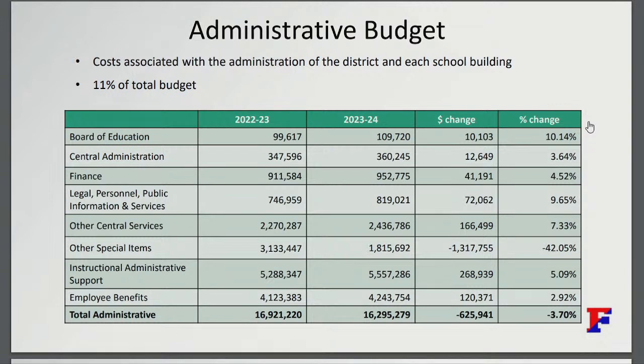And that's why overall, you'll see, again, minus 3.7% in this line item, the instructional administrative support. That's where that MTSS coordinator is. And I just, again, thought that would be important to highlight some of those for the administrative budget.